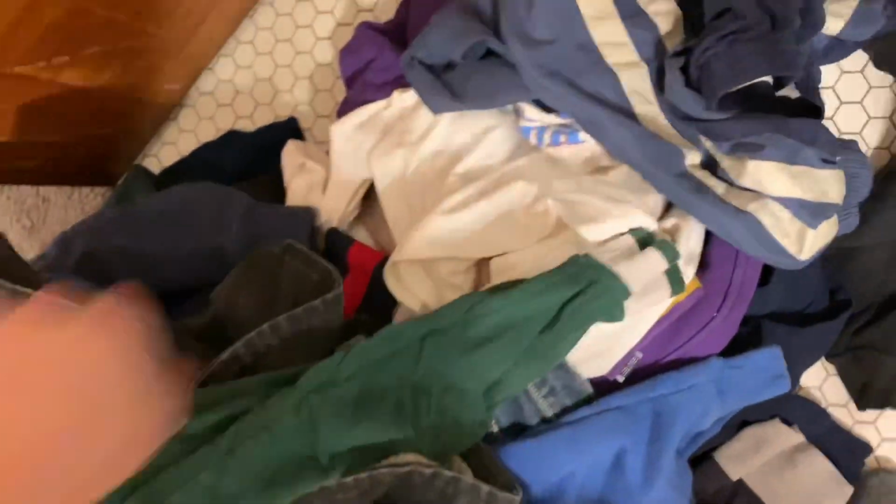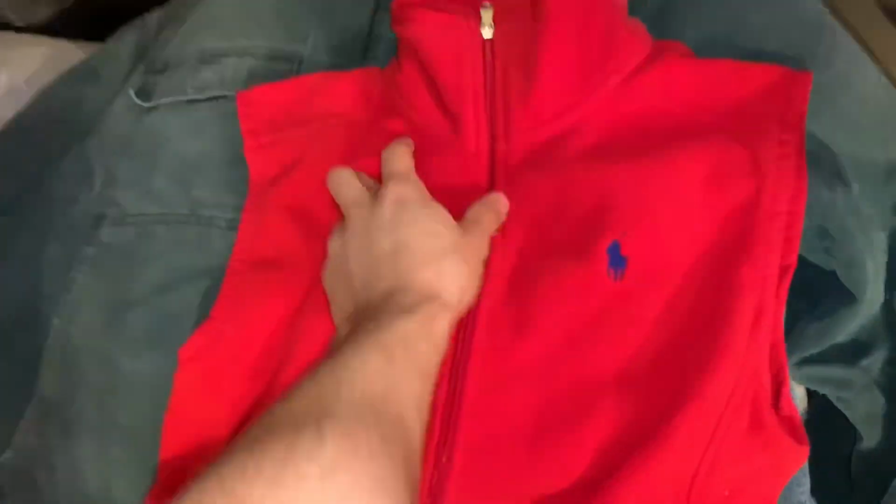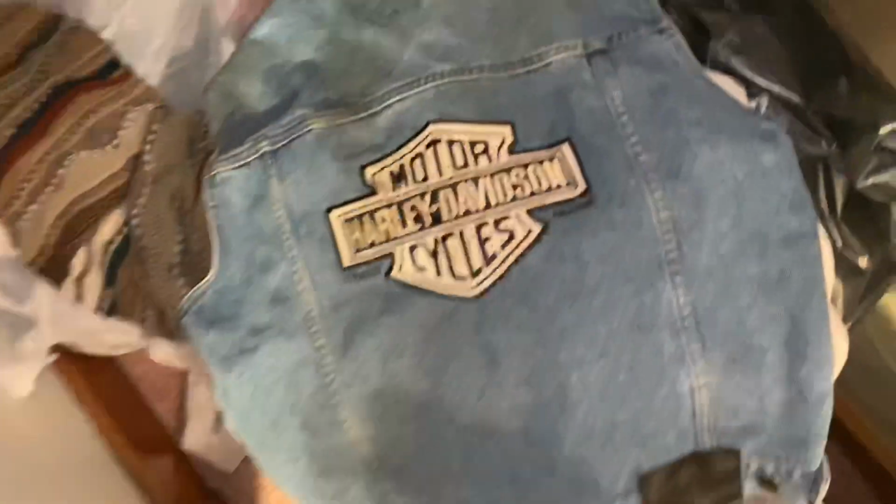Carhartt vest, Packers shirt, David Lee Murphy tour shirt, this Reebok windbreaker, and then I paid for this one, but Dope Nautica, Pink Floyd. I also have this polo vest. So this is what I paid for. I paid for this Carhartt right here. This Harley denim vest thing.